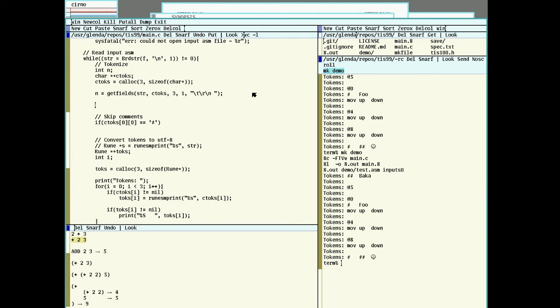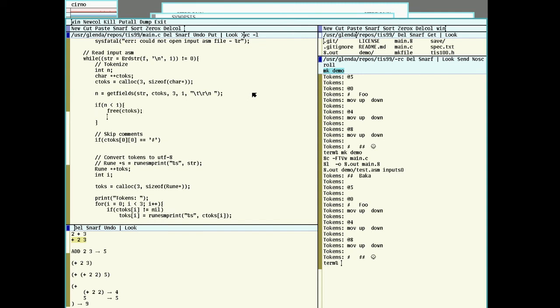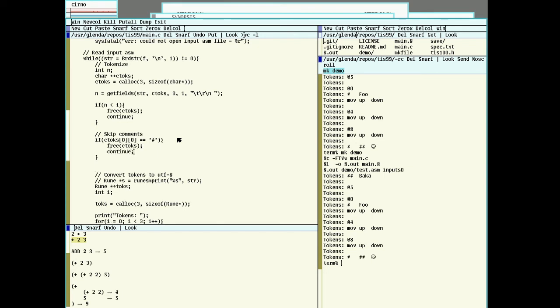And we're also going to skip empty lines, so if n is less than one, then we need to free ctox since we allocated it, and then we're going to continue. So if n is less than one, we do that before this, and then we do if zero zero is that, then we do the same thing. That might not be safe.